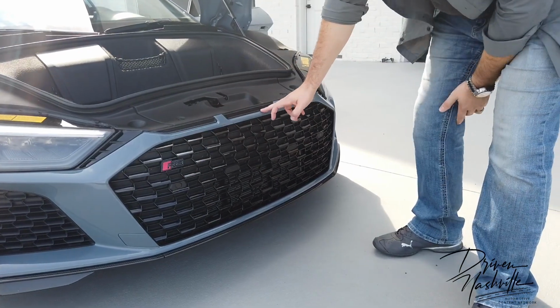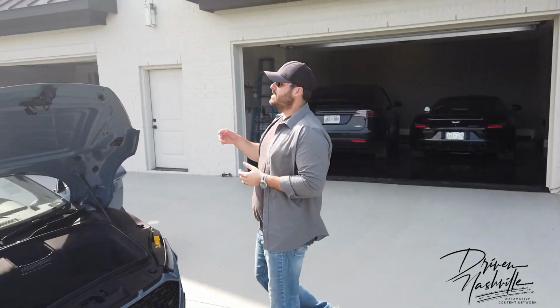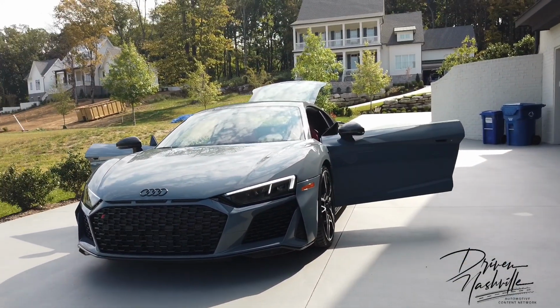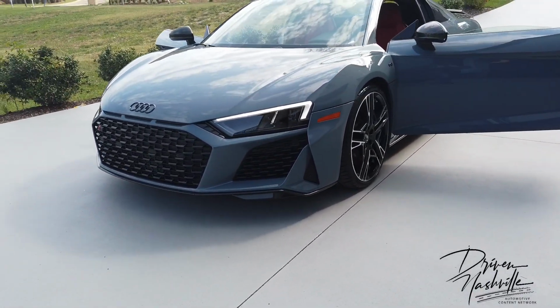And these right here also are not functional. But I personally love the way it looks. I think it's gonna age really well. Let me shut it and you can see how it starts to look. It's very aggressive looking. It's probably one of the most aggressive fronts of any car out there. It's just part of their design language. So you love it or hate it, I personally dig it.